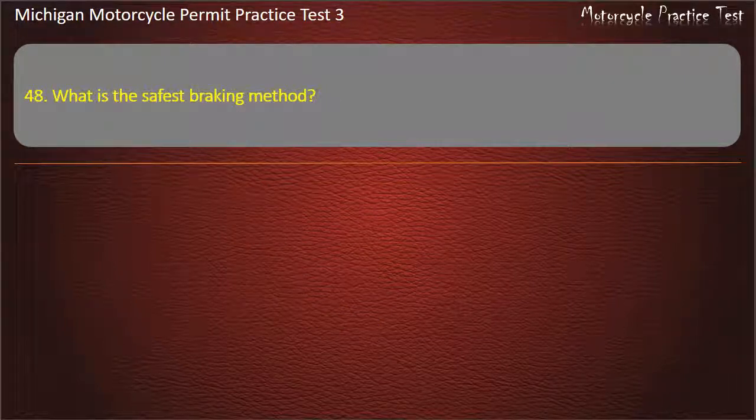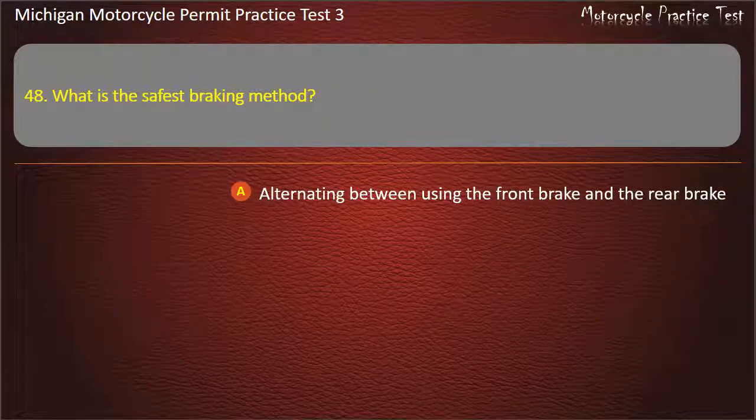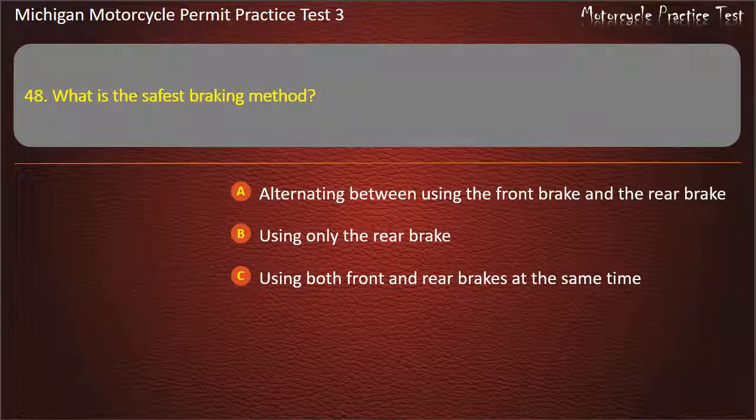Question 48. What is the safest braking method? Alternating between using the front brake and the rear brake. Using only the rear brake. Using both front and rear brakes at the same time. Using only the front brake. Answer. Using both front and rear brakes at the same time.